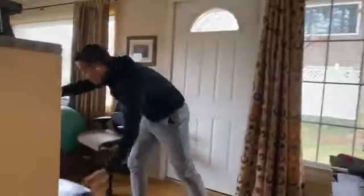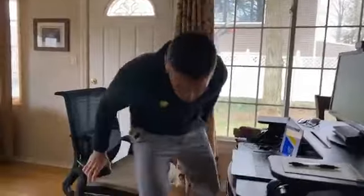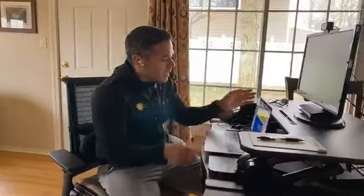Ideally, if you can get yourself an office chair, do that. I actually went to the office and brought my office chair home. So if you can grab your office chair, definitely do, or if you can invest in one right now, definitely do that. Because if you're going to be working from your computer for hours upon hours, you are going to need a better workstation setup.